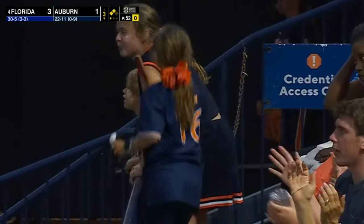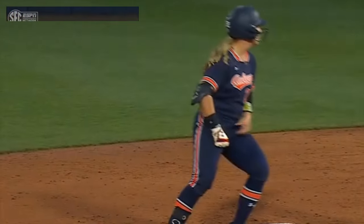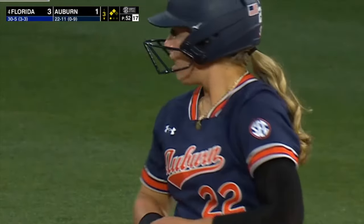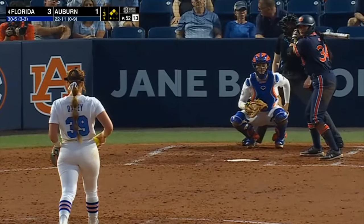Very nice job by Wohlers right there. She takes this pitch from Oxley, inside pitch, and is just able to drive it to the right side of the field and put that ball right on the corner and let her teammate make it to third. Very nice job. First extra base hit of the game for Auburn.